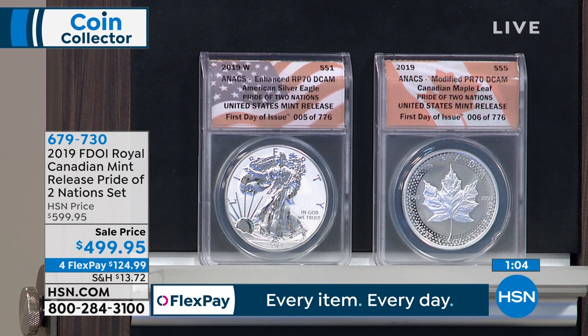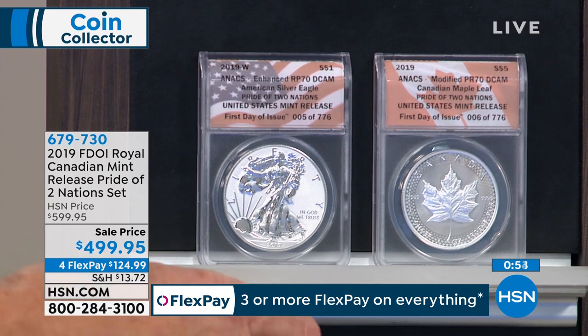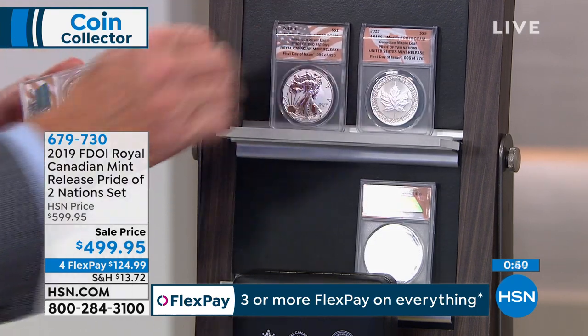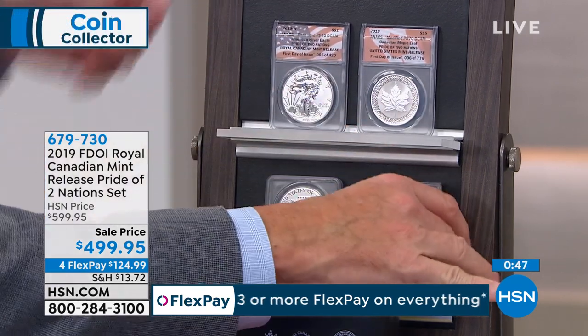You know what I'm saying? Actually, we have the wrong sample up there for that. It says U.S. Mint release. We need the Canadian release coins is what that is. You'll get the Canadian. There it is. We use that one for the reverse. Okay, now we're fine. Sorry.